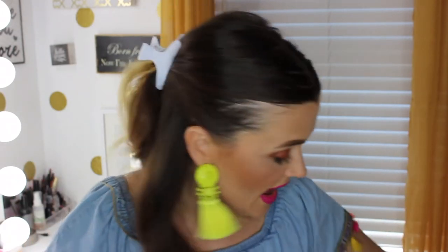Yeah, so I got the Lottie London AM to PM Coal Black Liner as well as the NYX Wonder Pencil in Light, which is a nude eyeliner. So that is it for those two orders. So I combined two orders into one. And then put that back there. And then I have one more order, another Ulta order right here.